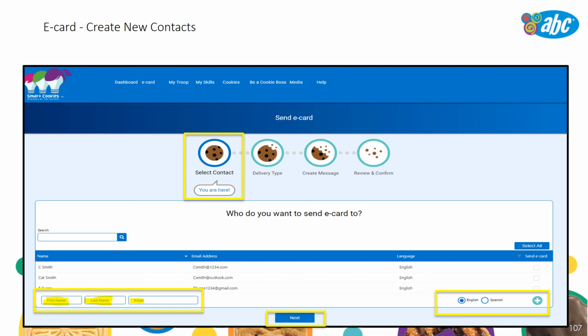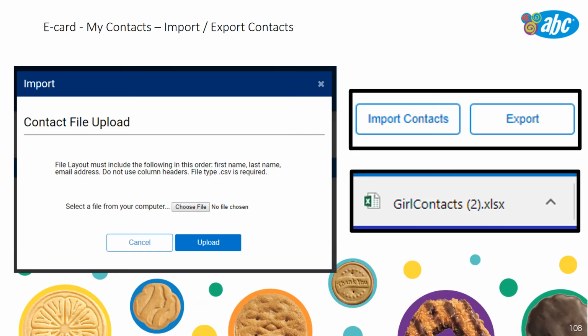To manually enter a new contact, you must enter the first name, last name, and the email address of each contact you wish to send an eCard to. Click the preferred language. The eCards can be sent in English or Spanish. Click the plus sign to add the contact. Repeat these steps for each contact you want to add. Contacts can also be imported. To import contacts, click on the words Import Contacts and it will show how to upload according to instructions.